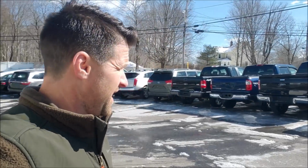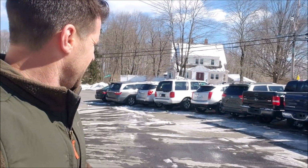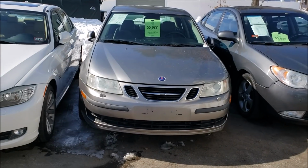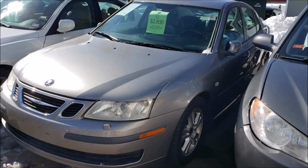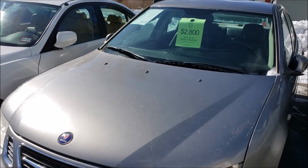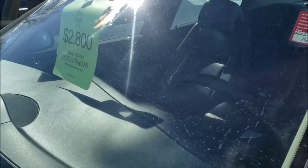So here we are at my retail lot. You can see I got a 12 F-150, a 13, a 12 Sienna, a 12 Cadillac SRX. Here's one of my favorite buys because I wasn't really expecting it. To be honest with you, I forgot that I even bought it. This is the 2006 Saab 9-3, has 163,000 miles. You'll see I have a window sticker at $2,800 on it.